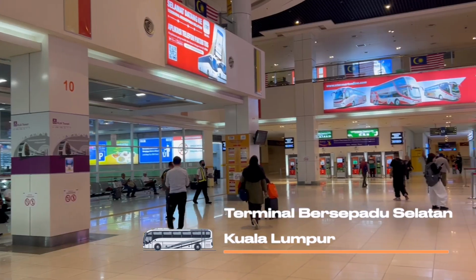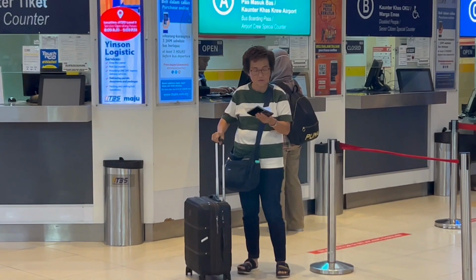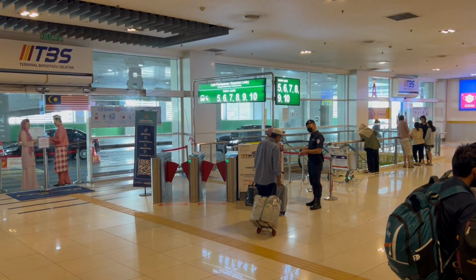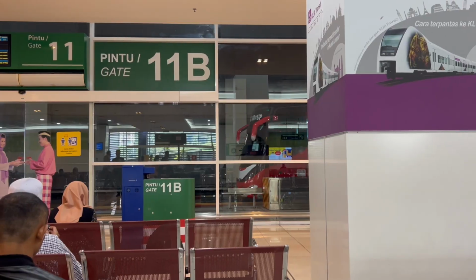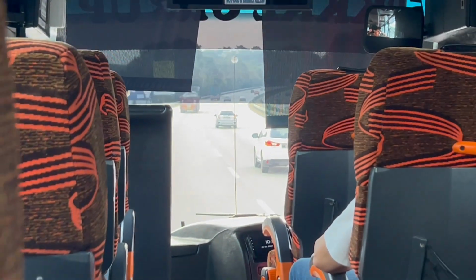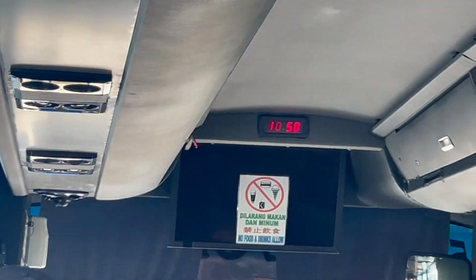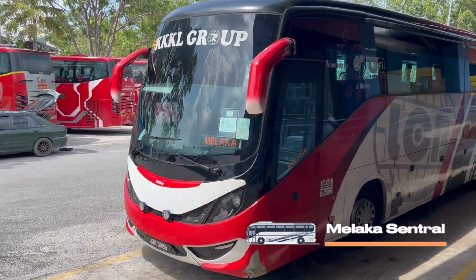The journey actually begins at the Terminal Bersepadu Selatan, or the Kuala Lumpur South Integrated Bus Terminal. As I purchased the bus ticket online, I needed to get my boarding pass printed. The KKKL bus turned up 10 minutes before the scheduled departure time. An hour and 40 minutes later, I was at Melaka Central.